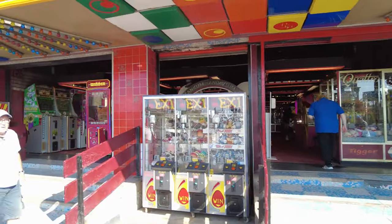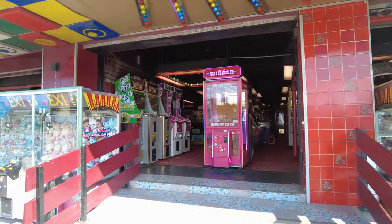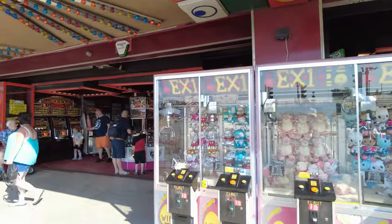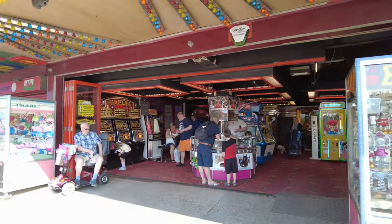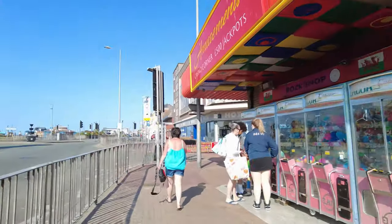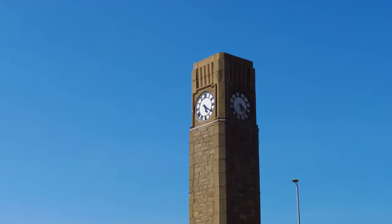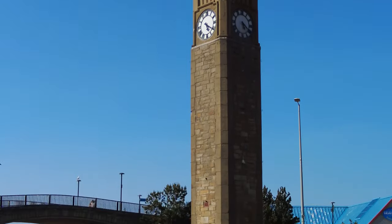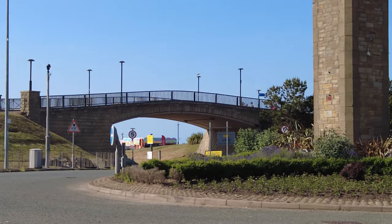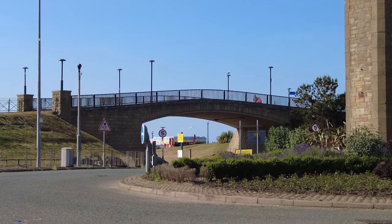You should be able to go through the arcade and out the back into the precinct, and the precinct is also closed as well. Oh, there's your clock and a bridge. Underneath the bridge, follow the road round, there is a car park, but it's paying display.